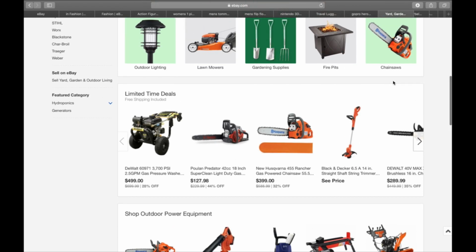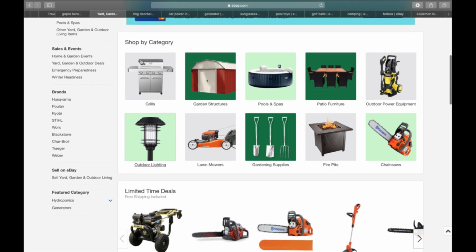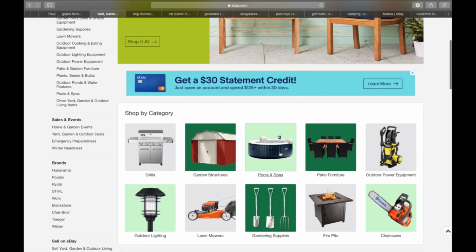Okay, yard and garden. Now, this is an interesting one that a lot of people don't think about. Yard and garden in general, barbecuing tools. I didn't pull up any individual items because this is a category I'm not familiar with. I don't sell any of this stuff, but it is one of the top selling items on all of eBay.